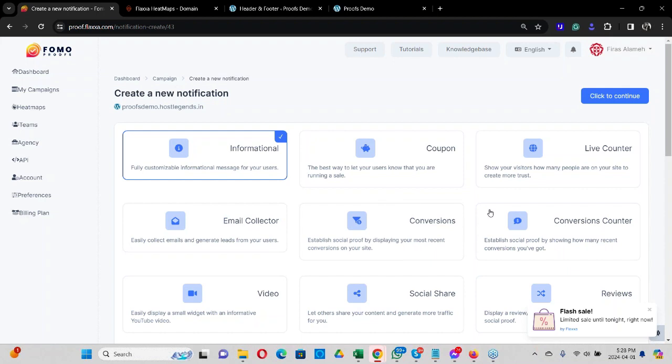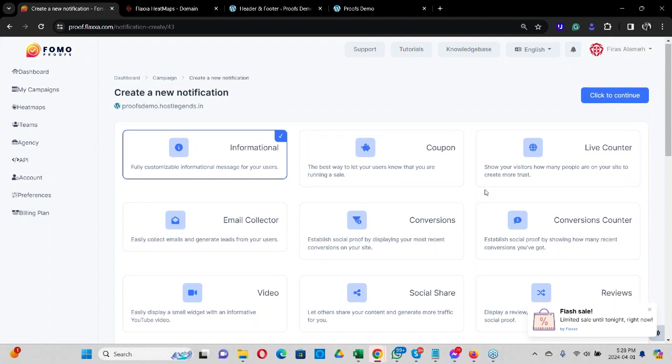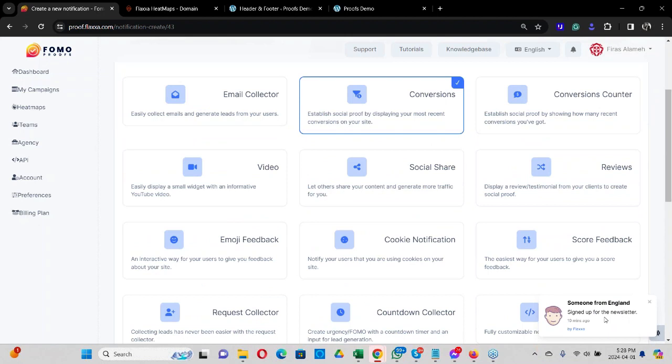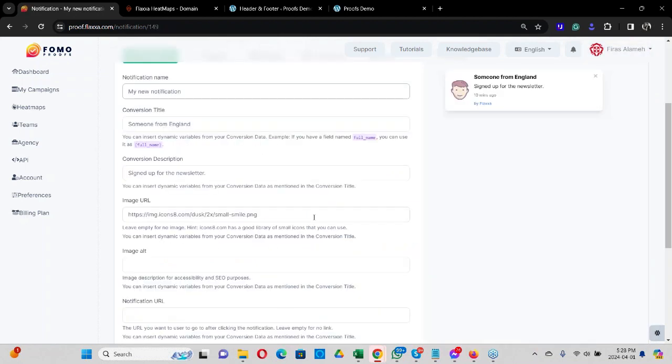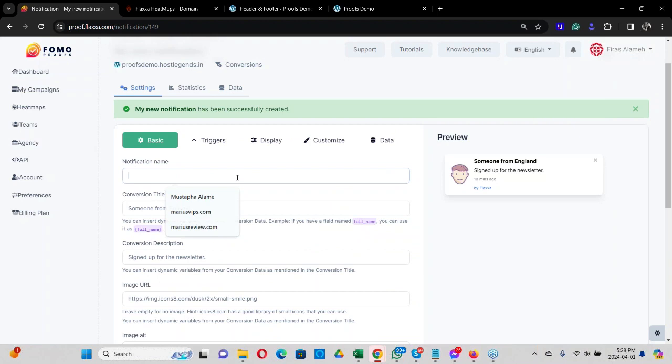Now here I'm gonna go and create a conversion widget, which is those ones that you see, someone from England. So say Firas from Sydney, Australia, just voted or signed up to the newsletter. You can edit all that, and I'm gonna show you how you do that. So click to continue. Okay, and then you have all the basic information right here. So you name the notifications. So say your store is called Great Buy Online, or whatever.